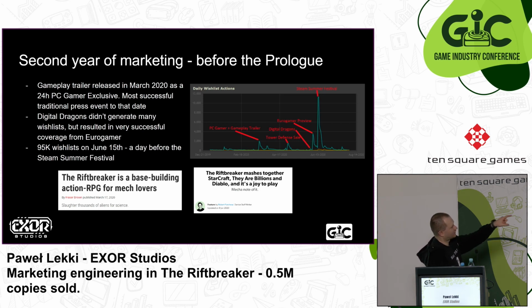One of the cool things to note here is that we also went to Digital Dragons during that year. That didn't give us a lot of wishlists. That's a very, very small dot over there. But the journalist that was in the jury for the Digital Dragons wrote a preview of the Riftbreaker. The Riftbreaker mashes together StarCraft, They Are Billions, and Diablo. And this worked very well with Google's algorithms. It worked all over the web and got us a really huge wishlist spike. That was a great thing.